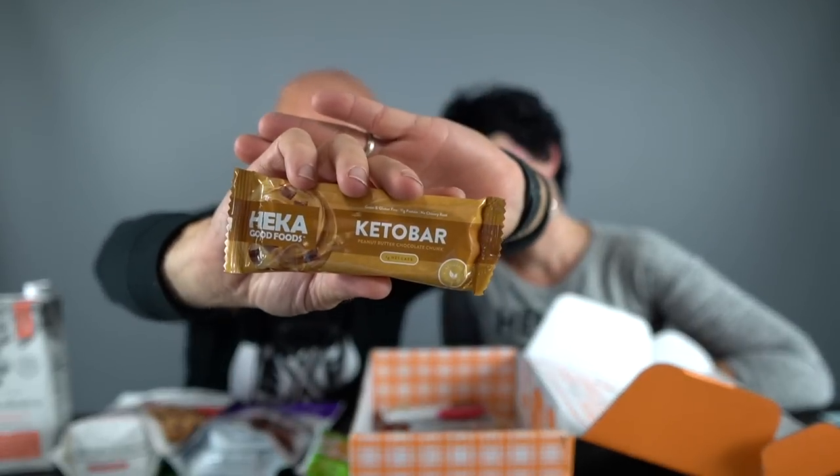Oh, we got a lot of bars in this one. So this one is the Hecka Good Foods Keto Bar. Hecka Good. We actually just got a case of these, which we will be doing a review on. We're taking them with us to the Keto Summit in Omaha so that we can do the review video while we're away. Well, what flavor is this one? This is the peanut butter chocolate chunk. Peanut butter. You know I love peanut butter.